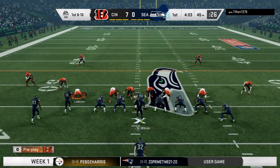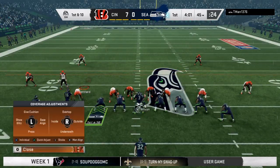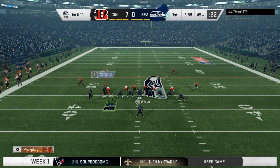So the yellow flag came out, and that leads to a new set of downs for this offense, 1st and 10.